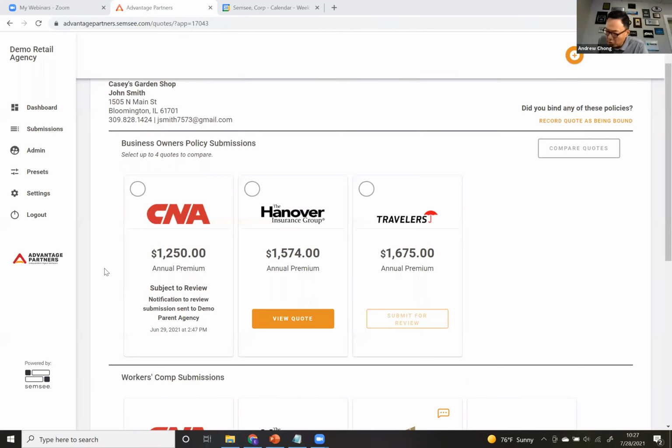Yes, I believe the normal rate, if you were to go directly to work with Semsee, would be $125 per month. But because of our relationship and partnership with Semsee, our rates for our member agencies would be $50 a month after 3 months. Yeah, so we're really excited to be able to offer that to all of you. And just to clarify, that's for unlimited quoting with as many users as you want at your agency. So it's just that one monthly fee and you can use it as much as you'd like.